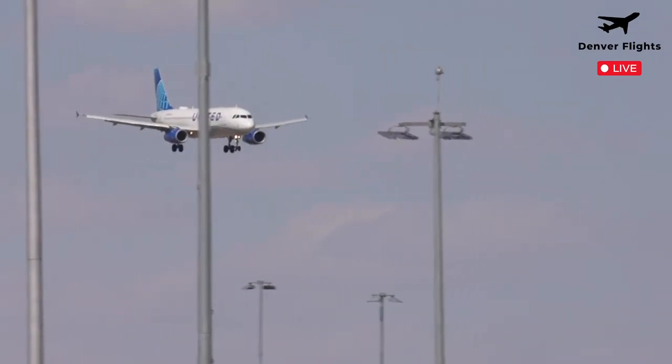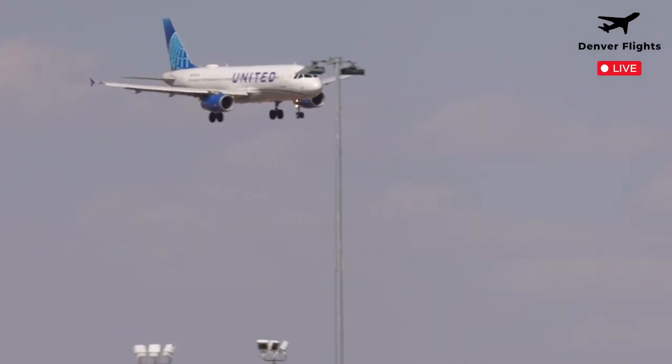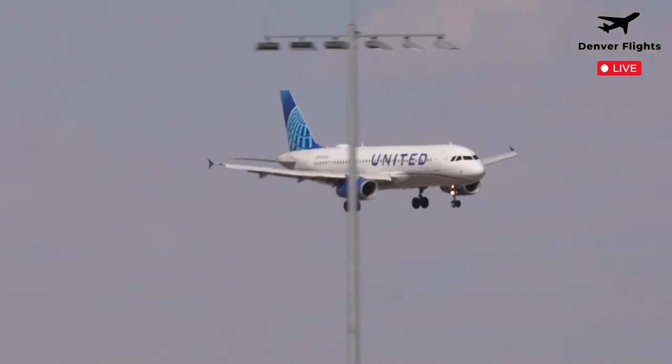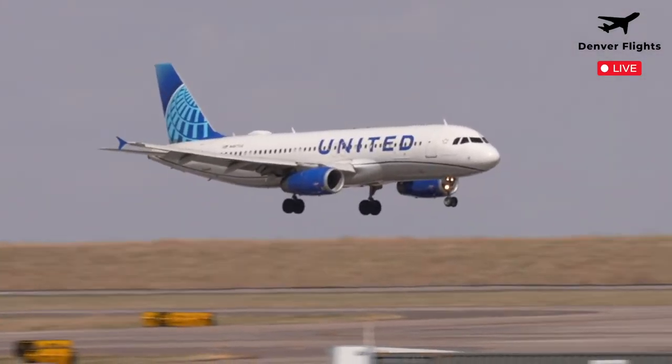Taxi south on Delta, contact departure. Tower, 16 right, clear to land. Tower, 40 heavy, 16 right, you're clear to land. 40 heavy, 16 right, clear to land.